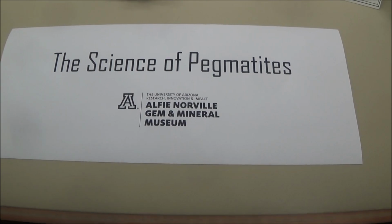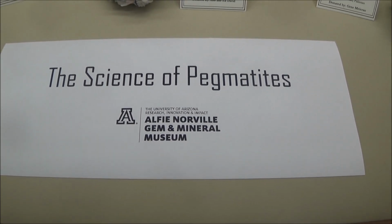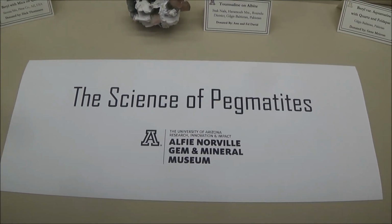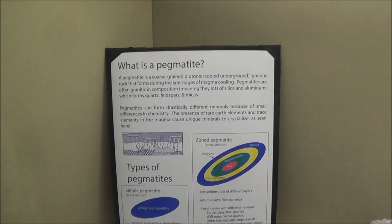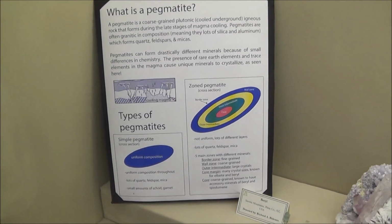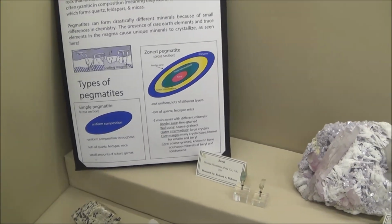Well, an interjection here. This is from the Alpi Norville Gem and Mineral Museum, and it's right up the street along Tucson Mineral Mall, but this is the science of pegmatites. Explains what it is. So it is in zones. They're all like museum rocks.